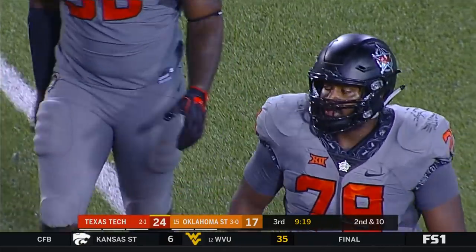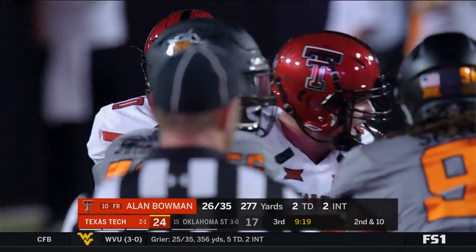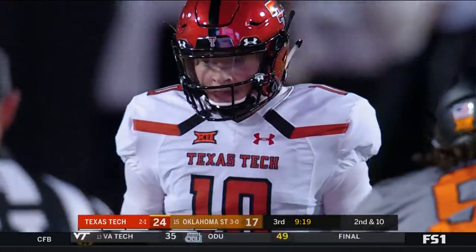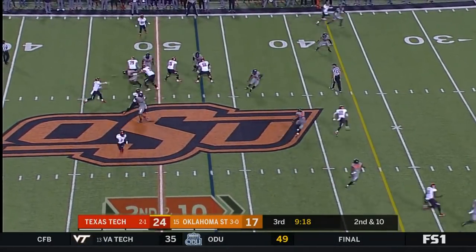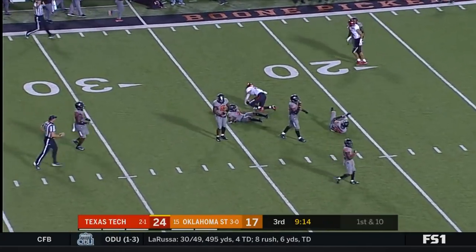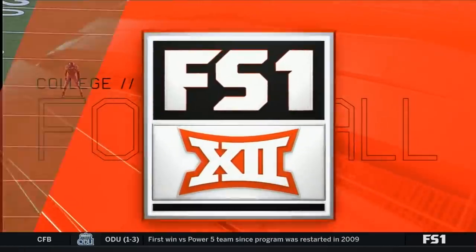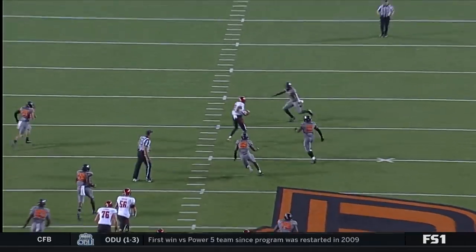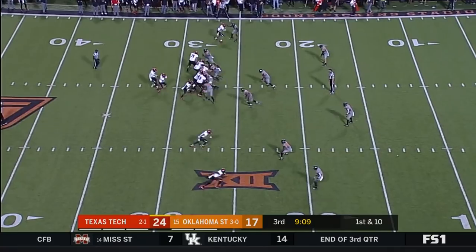They have not done a good job of that. They've come into this game as the #1 defense when it comes to sacks, and they have not put a lot of pressure on this Texas Tech young quarterback. Yeah. Cowboys came into this game with 16 sacks on the season. Bowman, again, over the middle, complete. Seth Collins has made some big catches. Well, sometimes when you play zone, you leave holes and voids open in the middle of the field, and Bowman sees that for a nice first down.